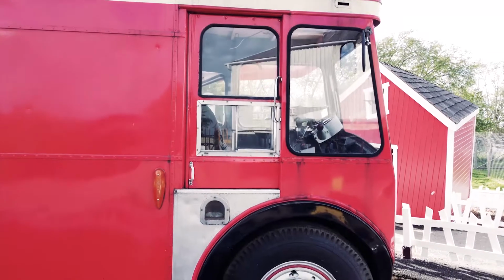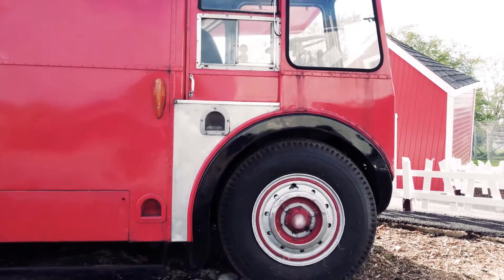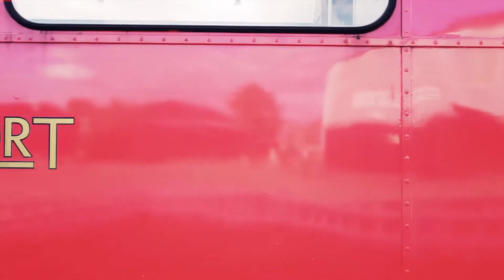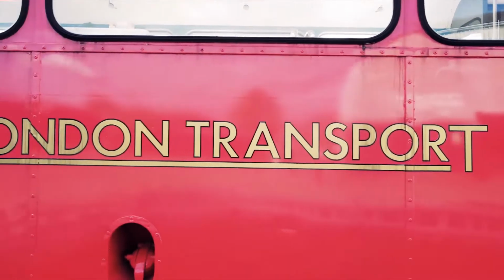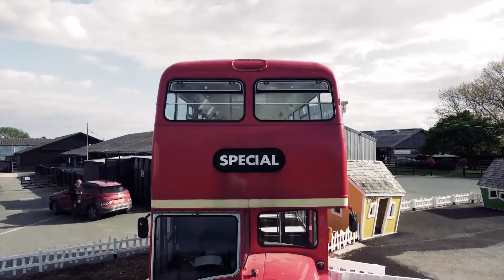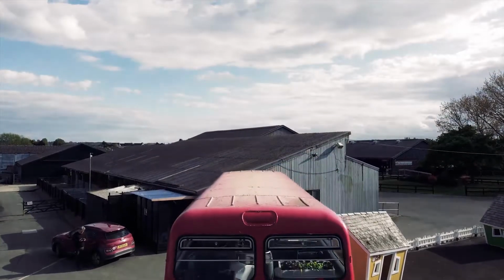As you can see, there's little black streak marks running down it. That's actually run off from the rubber. Where the rubber is old and water ingresses into the windowsills, it tends to run down, and that's what causes those little black marks. You sometimes see it on the more modern buses as well. So let's get started. I'm really looking forward to this one.